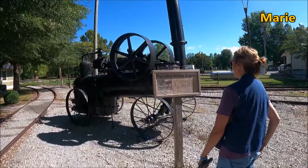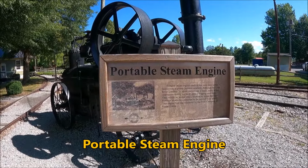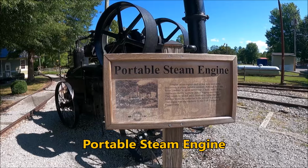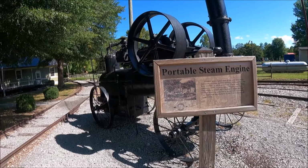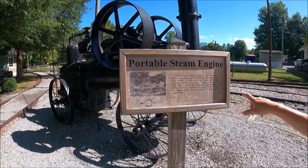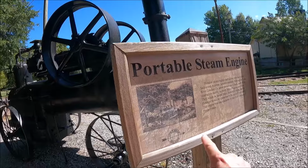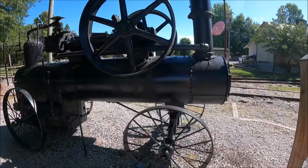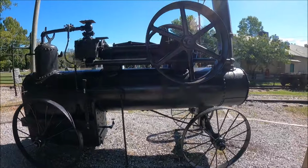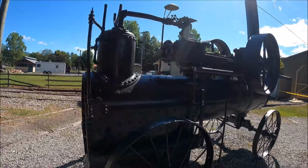Little portable steam engine, used in the backwoods to power sawmills. The contractors that worked on the tracks used to use these. Frick Company of Pennsylvania. So these were used to power the equipment to put the railroads together.